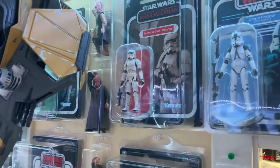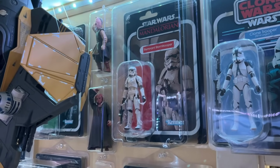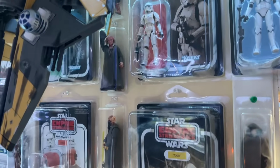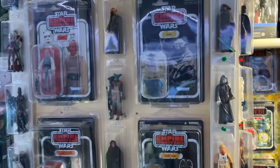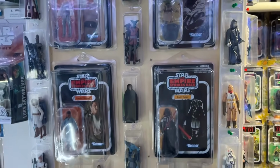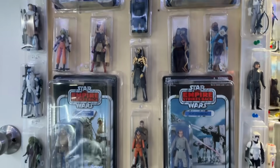Some vintage collection figures behind him there, as well as some other characters from the prequels and from other Star Wars multimedia. But I like to display my vintage collection figures on the wall here because it gives it a nice display. So I'm just going to take that down just to show you those guys on the wall.